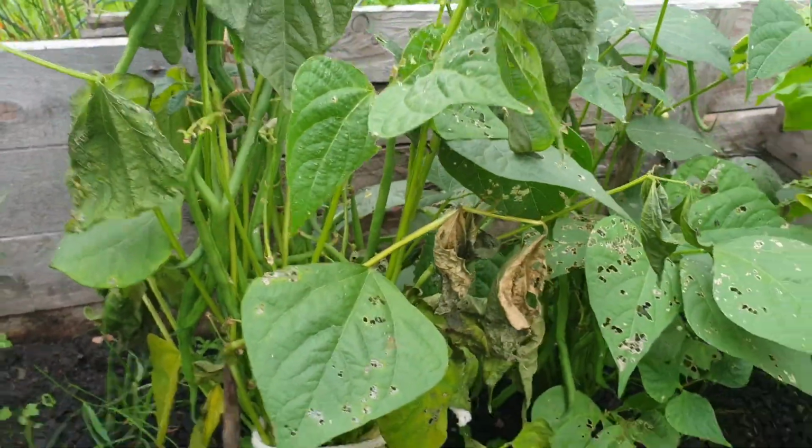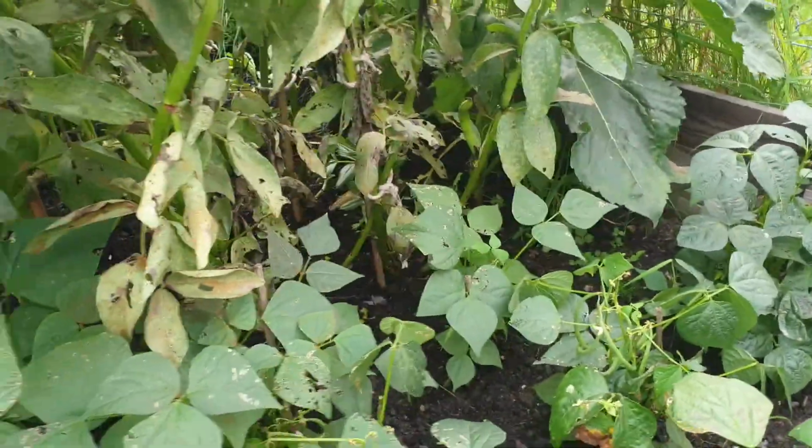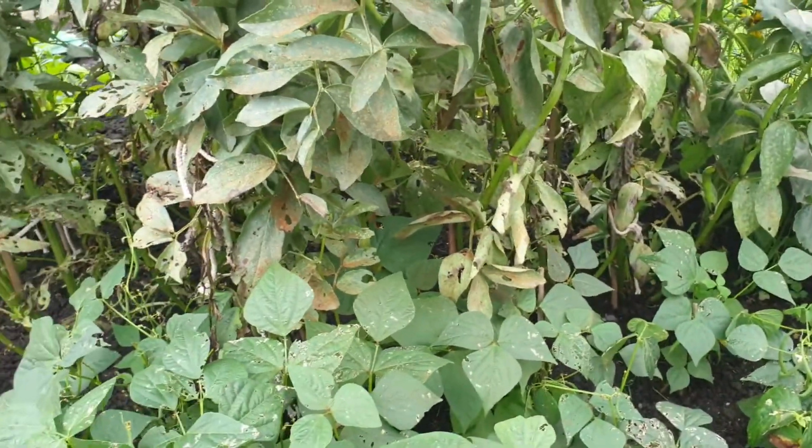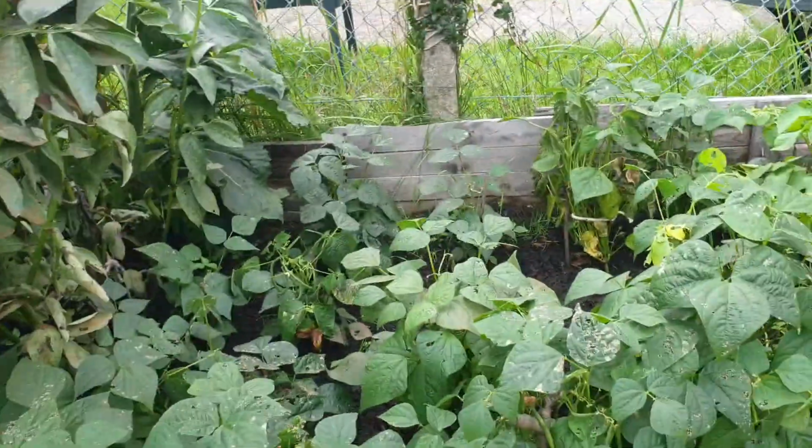I've been eating the things practically every day, and wow, they're nice and fresh and so full of taste. It's unbelievable. To grow your own vegetables is nothing like it.